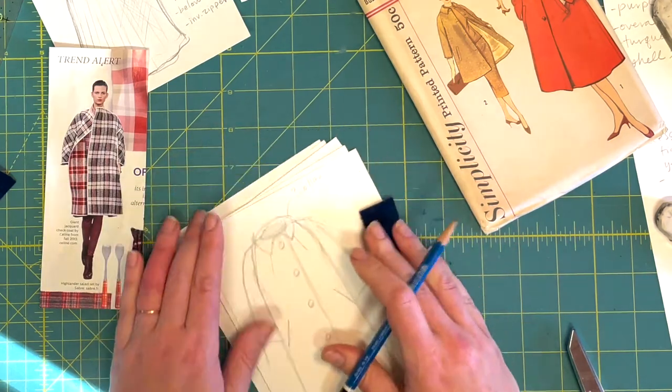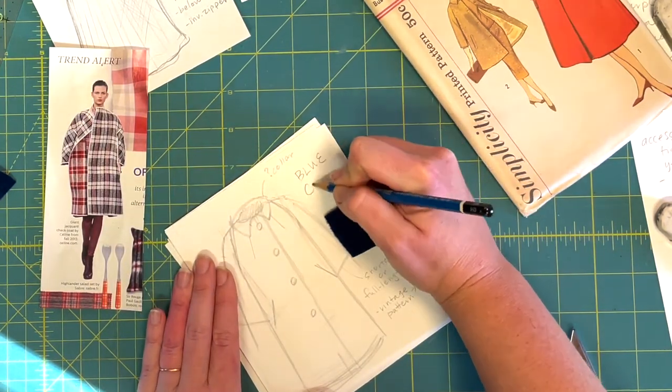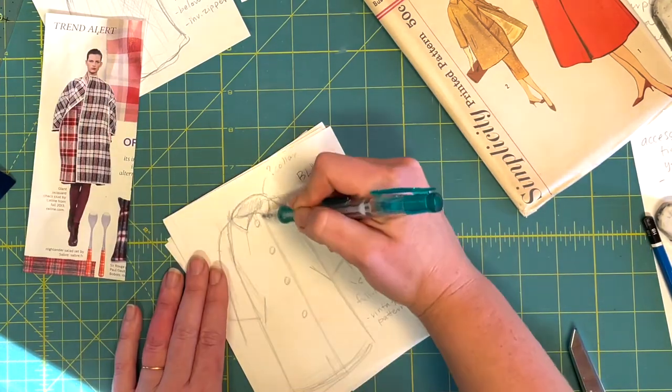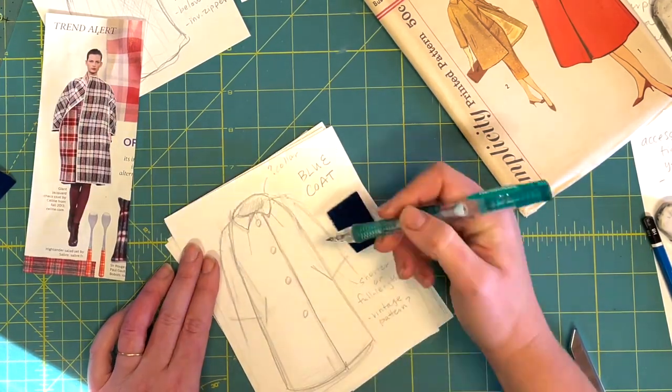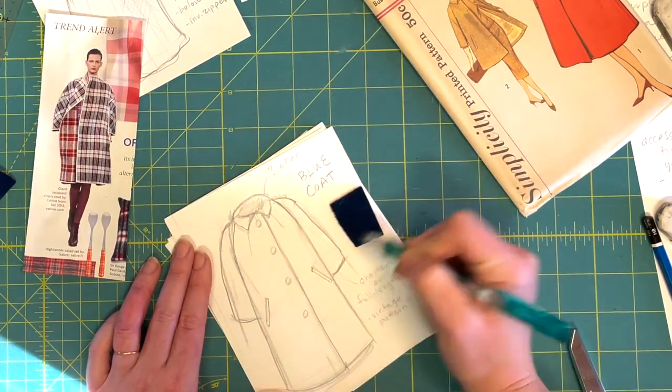I can't decide if I like the three-quarter... Well, I know that I like the look of the three-quarter length sleeves, but practically speaking, do I want a winter coat that doesn't cover my whole arm?